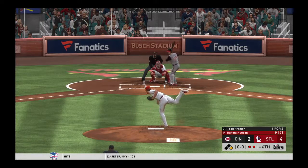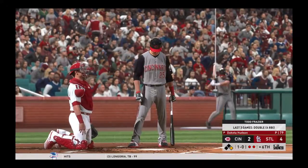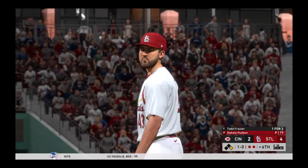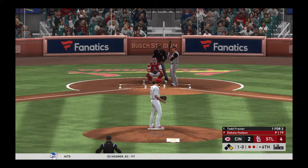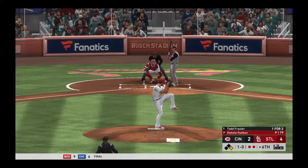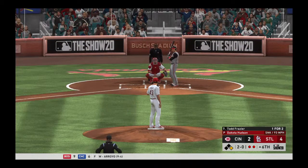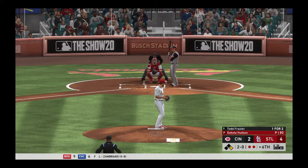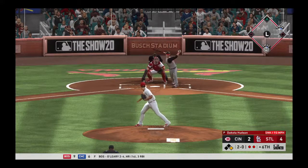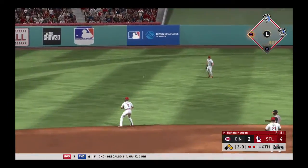First pitch on its way. Inside, ball 1. Now the pitch on the way. 2 balls, no strikes. That's strike. Not where he wants that sinker to end up, but that was a nice job of laying off. Drilled right back up the middle. That gets through, and he'll reach base again on his second base hit of the game.